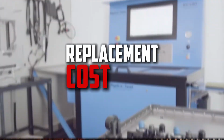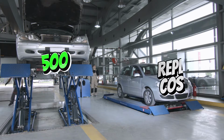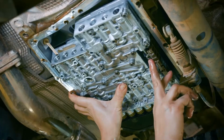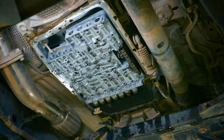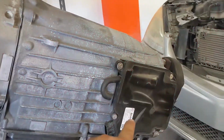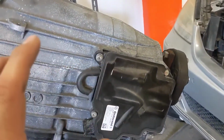Replacement cost. Depending on the car model and labor costs, replacing a valve body typically costs $400 to $1,500. The part for a valve body costs $200 to $1,000 and labor between $200 and $500. Like the majority of automatic gearbox parts, replacing these units is not inexpensive because it frequently requires a specialist. If the problem permits, it might be more practical for you to have your existing valve block fixed.